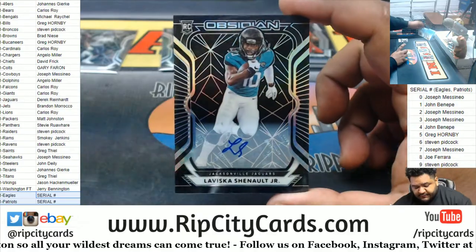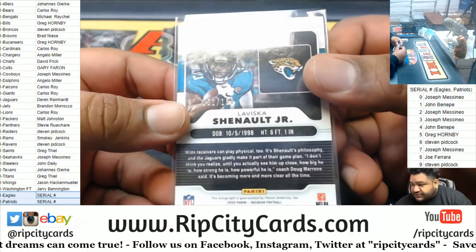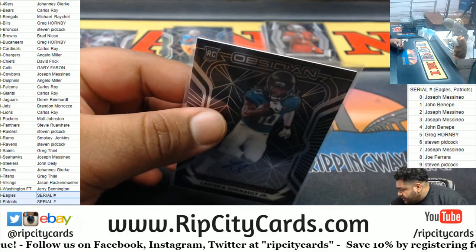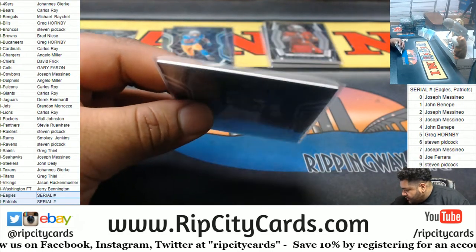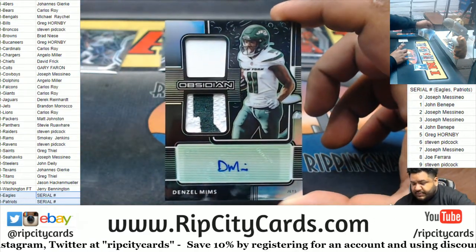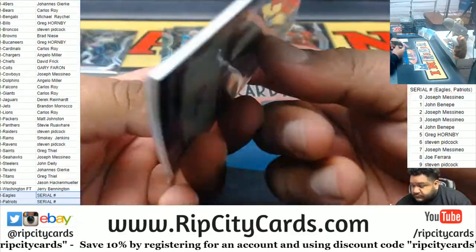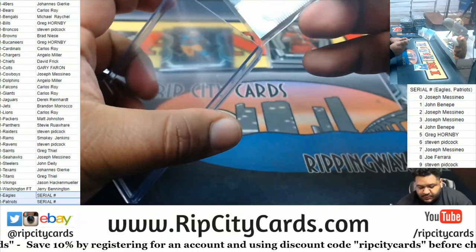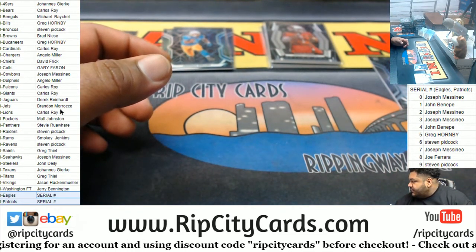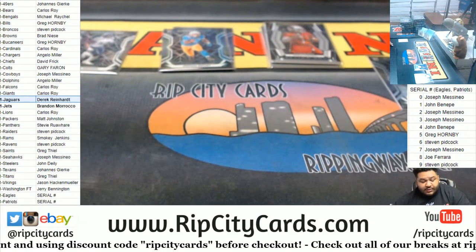We got LaVisca Chenault Jr., rookie autograph for the Jags, numbered 1 of 150. So eBay 101 there. I gotta get top loaders for that. For the Jets, rookie patch auto Denzel Mims to 50. All right, so let's see. Jets with a hit, and the Jaguars with a hit. Let me go get those top loaders real quick.